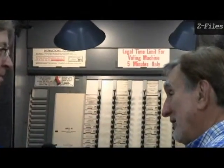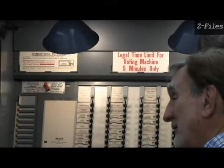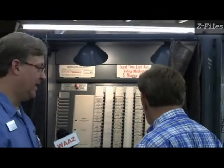Oh, absolutely. Which is why you'll notice here the legal time limit is 5 minutes, because you've got a line of people waiting to use this booth on election day, and there may only be 1 or 2 booths for the more populous ballot styles and only 1 booth for the less populous ballot styles, and so they didn't want you in there dilly-dallying. You had to get in, vote, and get out.